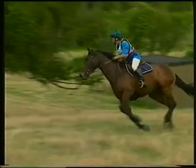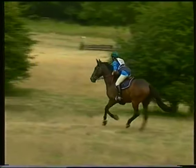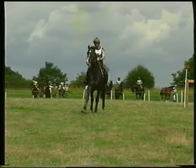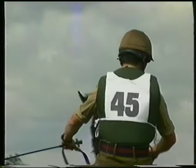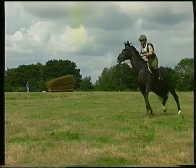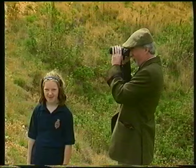A charger normally carries about 20 stone, nearly twice as much as an ordinary riding horse. And their main job is in the streets of London. But they don't all find it quite so straightforward at first. Sometimes they'll say, hey, enough's enough. Let me have a look at this. I want to see what's on the other side. But they soon get the hang of it.